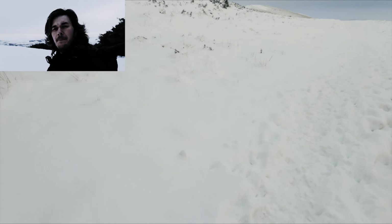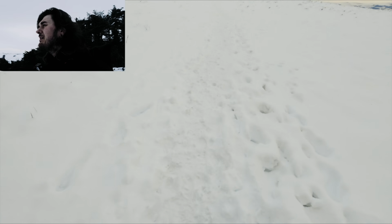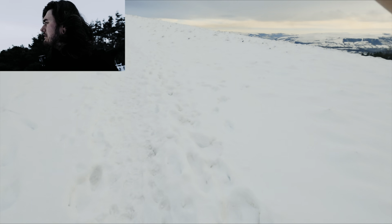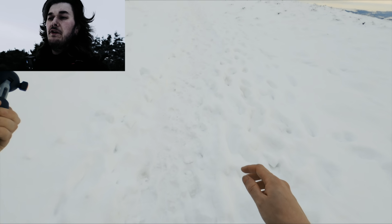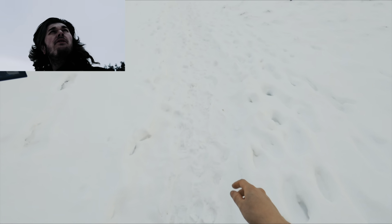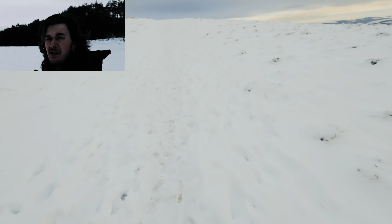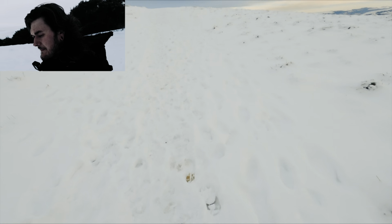So yeah. This is quite a heavy rig though. Obviously it's very extravagant for some light filming in the snow, but it's what I like, you know. It's good, very, very good.